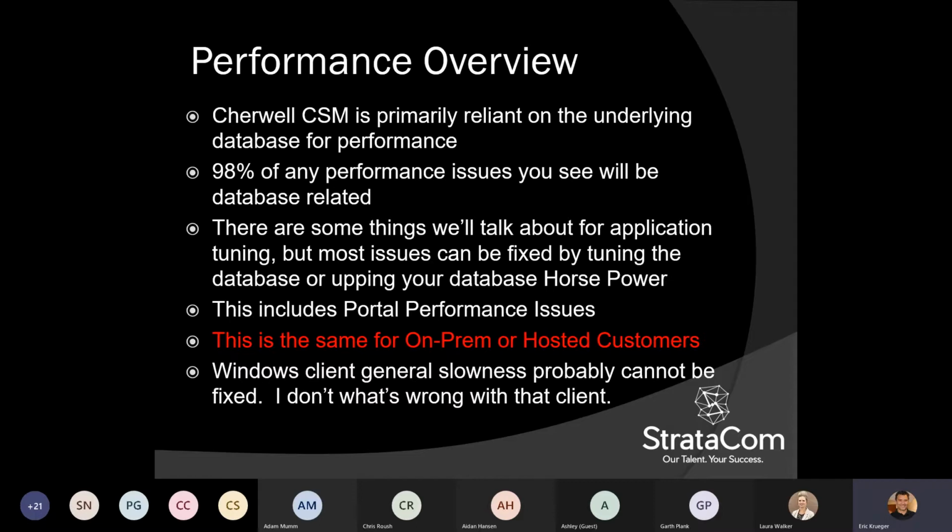And just about everything in this presentation will be the same for on-premise or hosted. So if you're on-premise or hosted, there's a couple things in here that are going to be more specific to the on-premise that the hosted team just won't do. Some of the special indexes I'll talk about. But most of it, the meat of it is either.